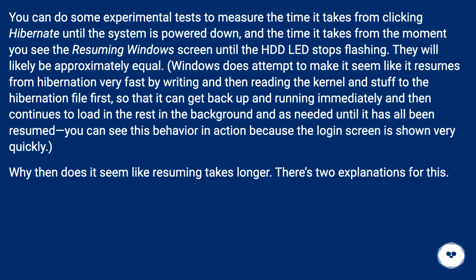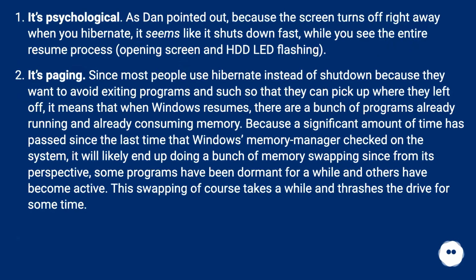Why then does it seem like resuming takes longer? There are two explanations for this. It's psychological. As Dan pointed out, because the screen turns off right away when you hibernate, it seems like it shuts down fast, while you see the entire resume process, opening screen and HDD LED flashing.